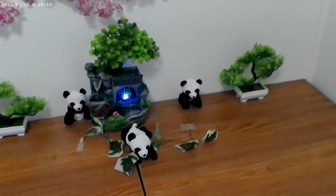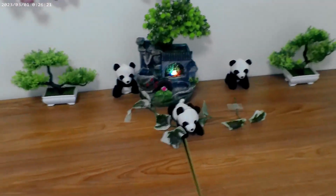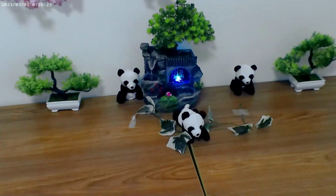Okay, so I'm going to go out of order just for a bit because the next wall, I'll have to turn the lights off for y'all to see. So yeah, I'm going to show you guys my favorite part of the room. Okay, so this is my favorite part of the room. I call it my panda sanctuary.